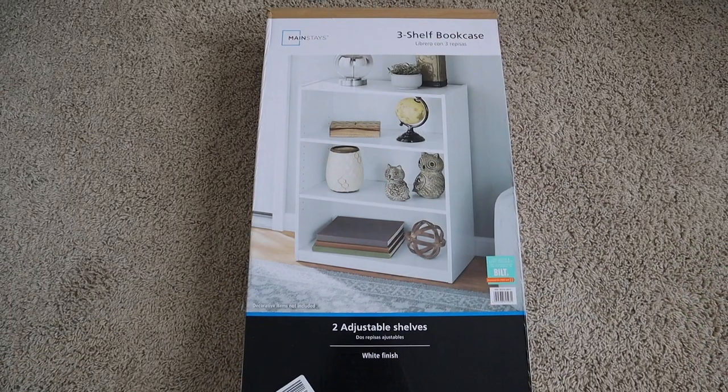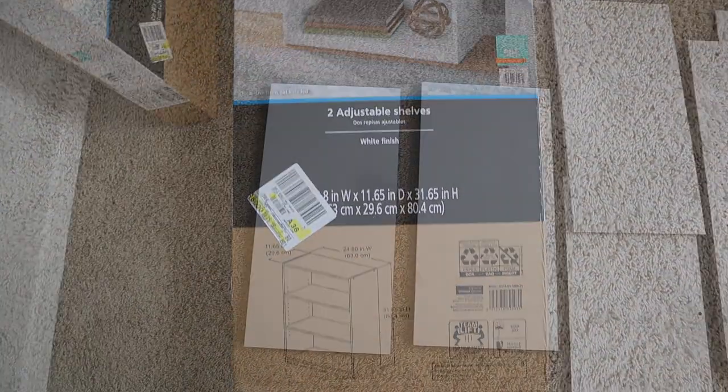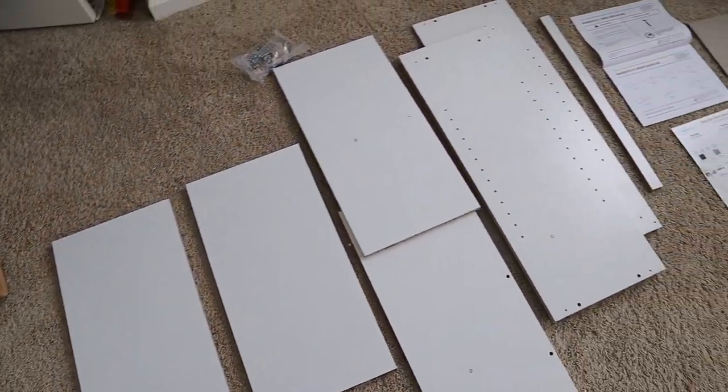So I went ahead and bought a bookshelf from Walmart. It was only $22. It's just a simple 3-tier bookshelf, and I'm going to save you guys the footage and the hassle of actually watching me build this and put it together. I already have it assembled, and I'm just about to show you guys all of the preschool items that she has been using and what we have been loving.